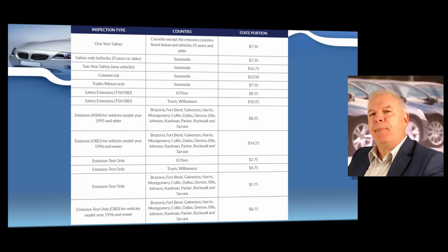If a used vehicle has a passing inspection at the time of the transfer, a dealer is not required to reinspect the vehicle. If a dealer does not reinspect the vehicle, the customer should not be charged for an inspection, obviously. Here you see the statewide inspection rates.